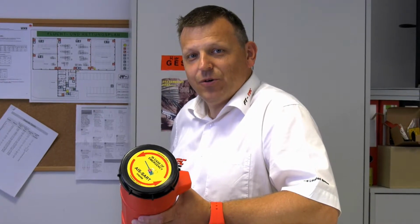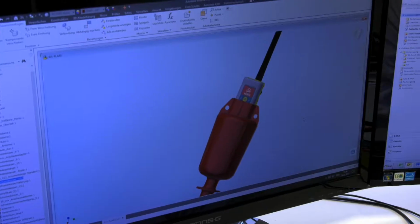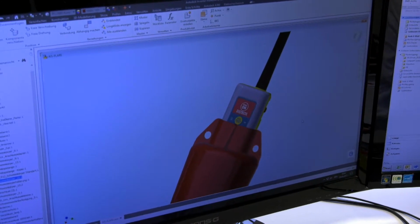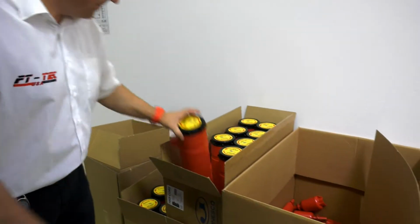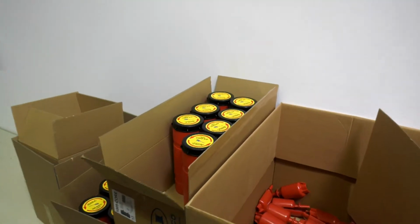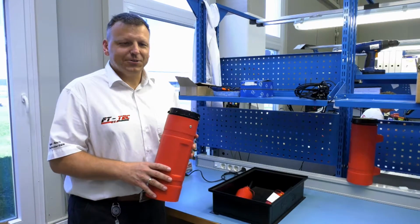We develop with our design team special applications for the cruise line industry and also for special man overboard situations. Special applications need special products.